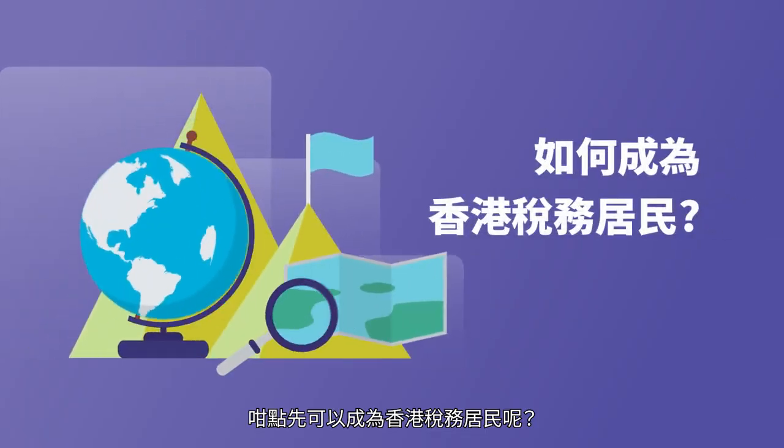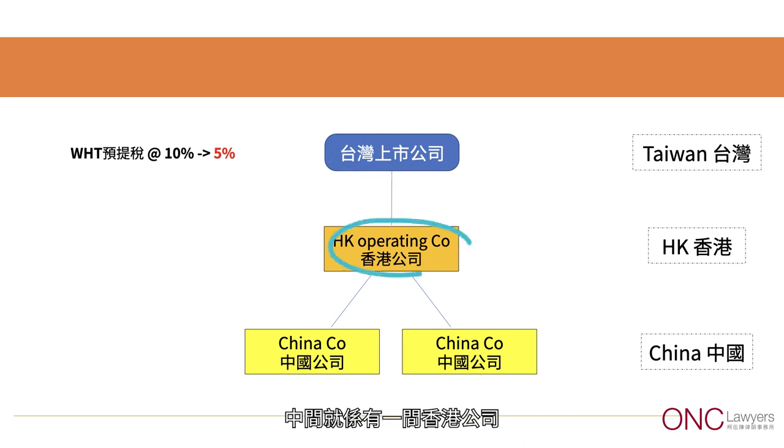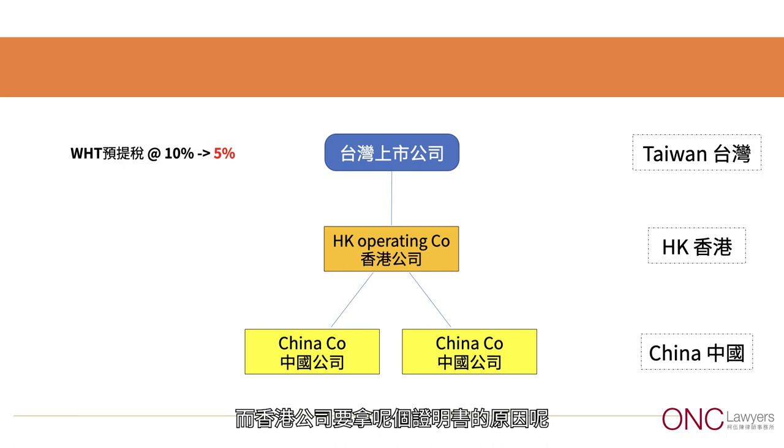So how can you become a Hong Kong tax resident? At the top of this group is a publicly listed multinational company based in Taiwan. In the middle stands a Hong Kong-based company. At the bottom of the chart are two companies in mainland China. The reason why Hong Kong companies need this certificate is because domestic companies must distribute dividends to Hong Kong, reducing the withholding tax to 5%.